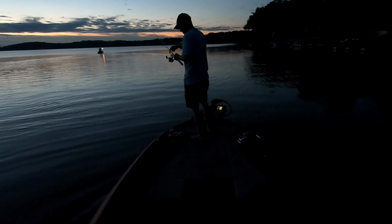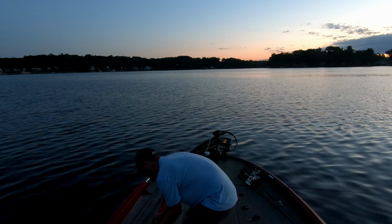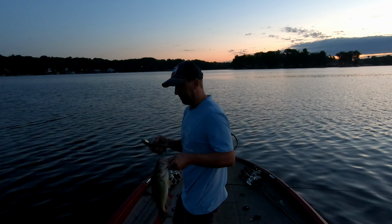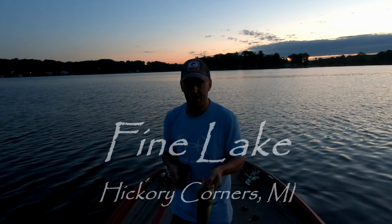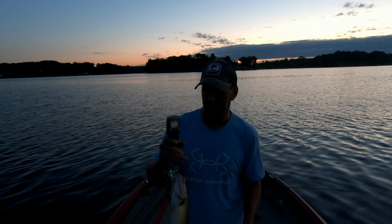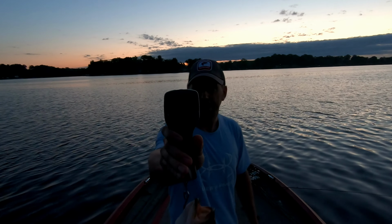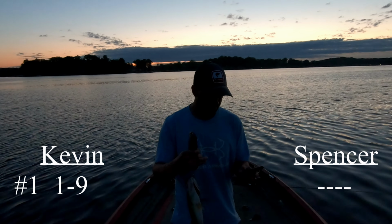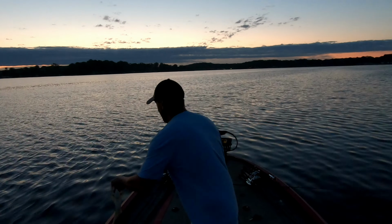Maybe like a keeper. Yep. 15-incher. Black spinnerbait. We are on fine lake this morning. Me and Spencer, 1v1 tournament, like usual. We got 1-9, if you can see that. Take a picture and send it to Spencer, see if he's got any yet. Nothing yet. All right, first fish of the morning.